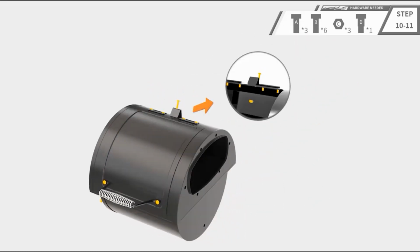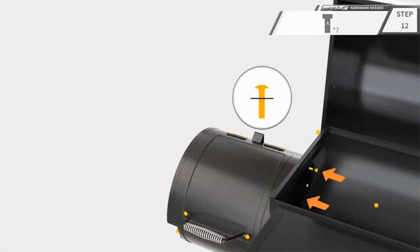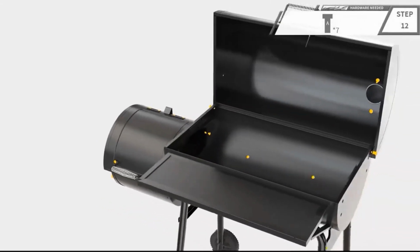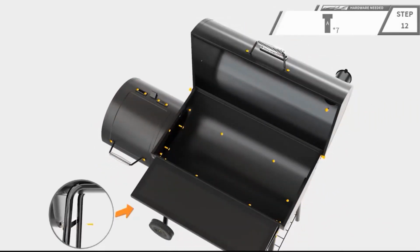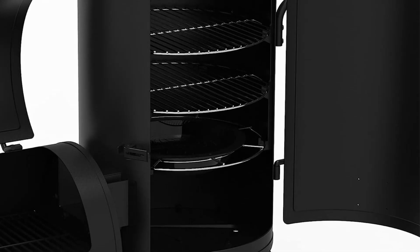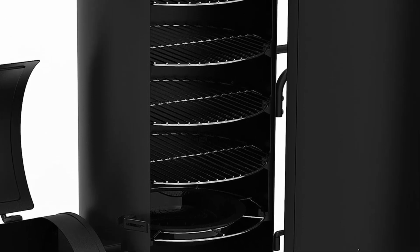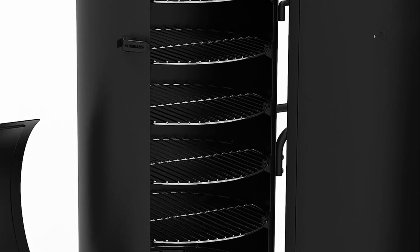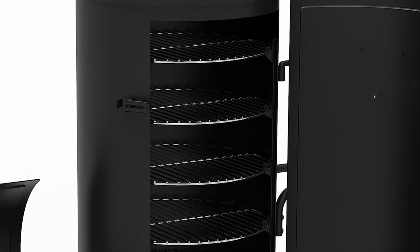Equipped with 5 chrome-plated steel cooking grates, each with a 17 inches diameter, this setup ensures durability and even heat distribution. It's specifically designed to complement Dyna-Glo smoker models DGSS1382VCS-D and DGSS1382VCS, forming a powerhouse combination for barbecue enthusiasts.